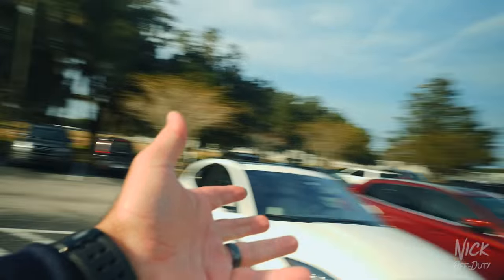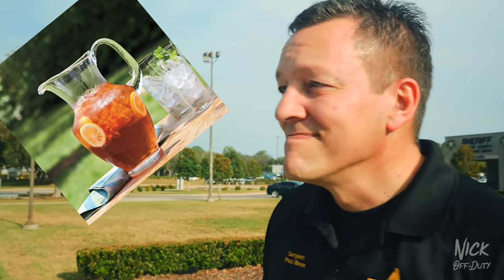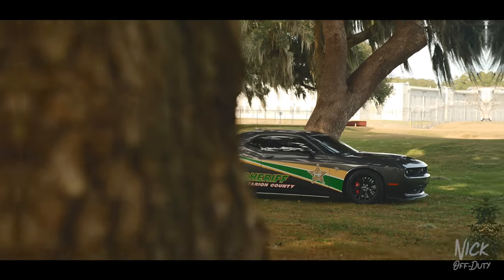Nice. So I'm looking around, looking for the hot rod. Where's the hot rod? Nick, I've got it stationed under these beautiful granddaddy oaks here in beautiful Central Florida. So it's cooling off under there. The only thing we're missing right now is a glass of sweet tea under these beautiful trees. All right, let's take a look. Come on and see.